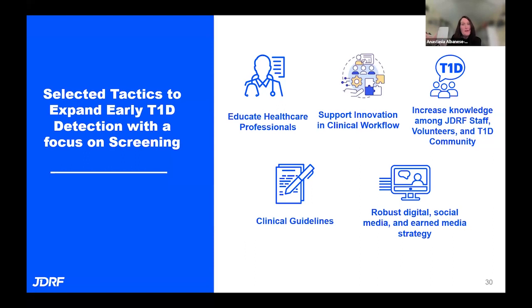So again, we work on the clinical trial sides. I'm not going to address that, but what I want to talk about is what are some of our tactics to expand early detection of type 1 diabetes and our focus on screening. Well, we're doing some work with healthcare professionals. I'll say more about that, but we're doing some work in terms of diffusing knowledge to healthcare professionals in specialty and primary care. We are working with clinics directly to support innovation in clinical workflow to see if we can test the feasibility, like, can this work in primary care, the acceptability, will patients get screened or will people get screened in primary care, and can it happen in the clinical workflow? And then we want to see the efficacy. Can we identify people at risk and connect them to specialty care?